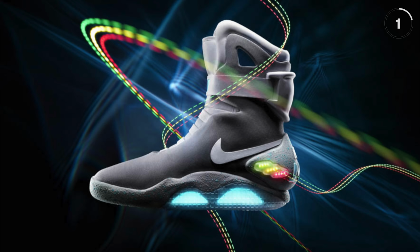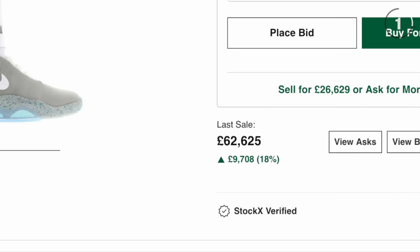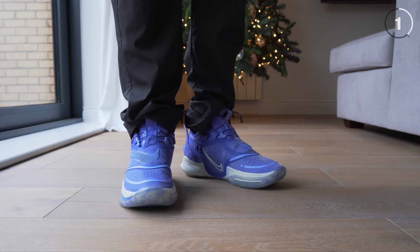Now, before these released, Nike actually produced the actual pair of shoes from the Back to the Future movie, the Nike Air Mag. Now, it was in extremely limited quantities and it's literally selling for like $30,000 to $50,000 right now. But they took that concept and applied it to a pair of shoes that they could actually sell to the mass market. They ended up making a basketball sneaker, which this is the second version of. And they are absolutely from the future.